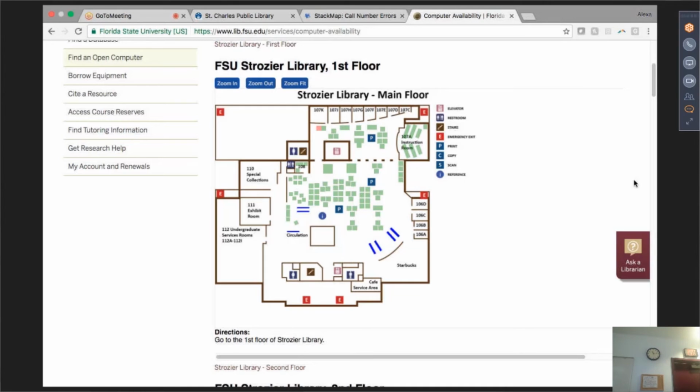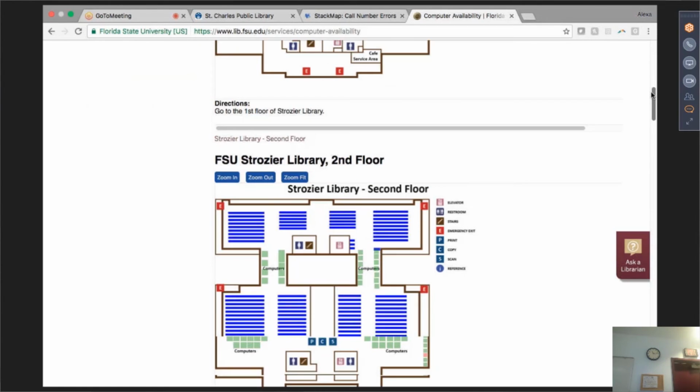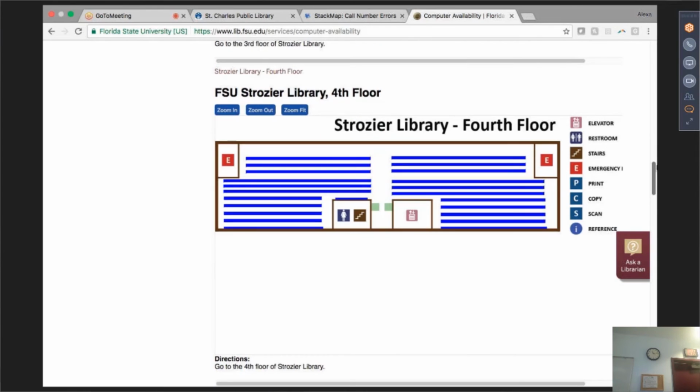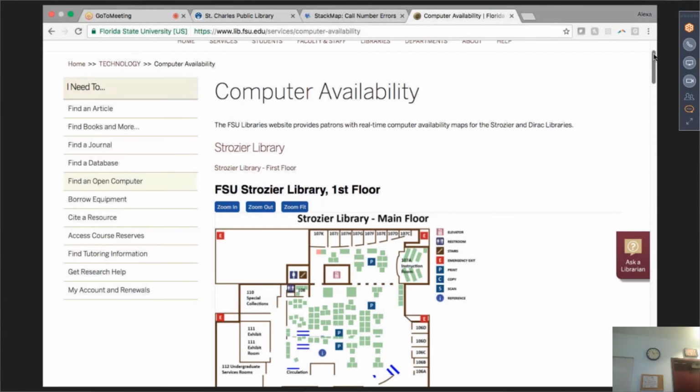You can also put these on digital displays. So as your patrons are walking into the library, they can see on a digital display how the computer labs are doing right now. Or if you have computer labs on different levels, they can figure out which level they should go to for a better chance at getting a computer. Because as you can see, we have the computers on multiple levels mapped here. So green is good, red's not available.